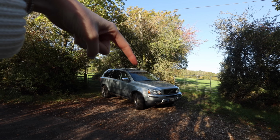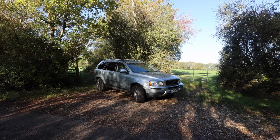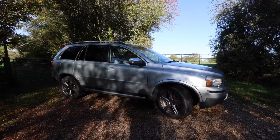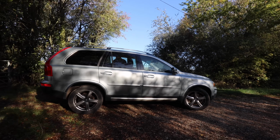This is my Volvo XC90, and for a very quick backstory, I've not had the car long. It's kind of blown me away how much I'm enjoying owning this. It's not the most glamorous car you've ever seen, it's not in the best condition you've ever seen, but it's an awful lot of fun. It's a kind of stress-free ownership experience so far.